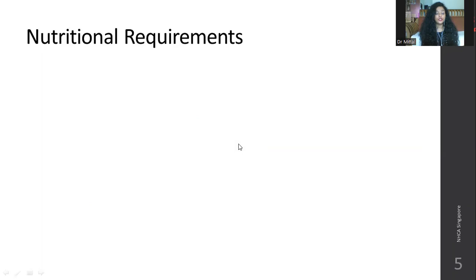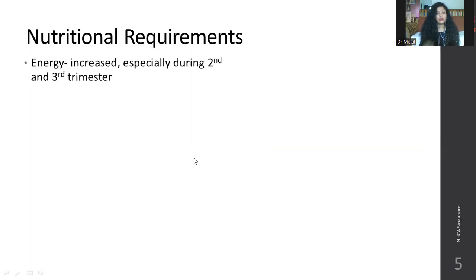Next, coming to the nutritional requirements during pregnancy. Energy is increased, especially during the second and the third trimester. Energy is drastically increased. In the first trimester, there is no substantial change you have to make in your diet, except for adding a few nutritional supplements like iron and folic acid. Apart from that, you can continue your regular balanced diet.